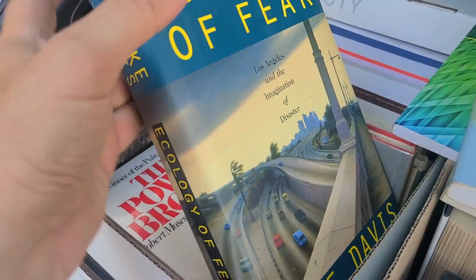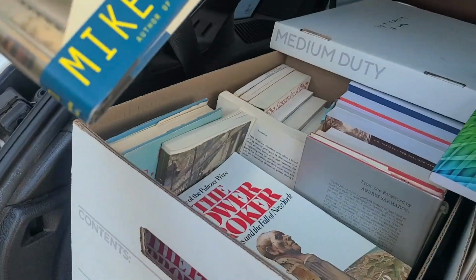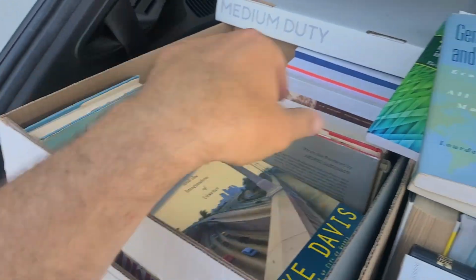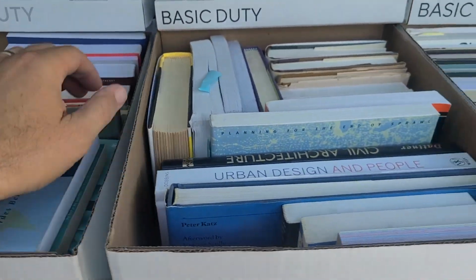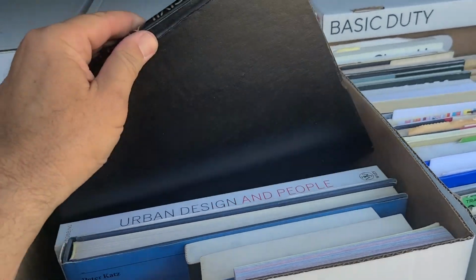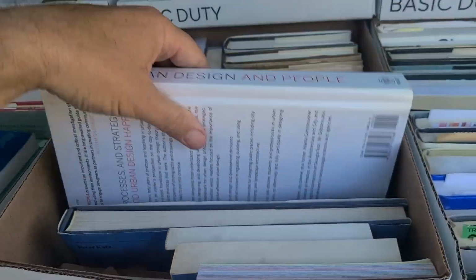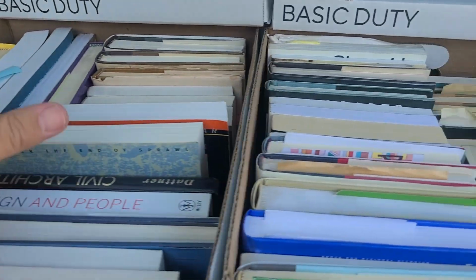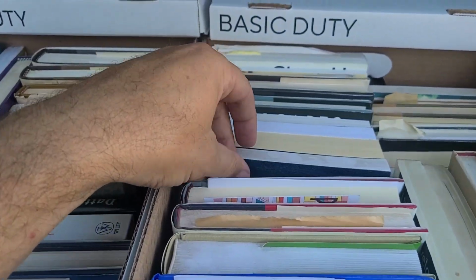Ecology of Fear: Los Angeles and the Imagination of Disaster. So some really interesting titles here that I'm seeing. Looks like a mixture of scholarly stuff, school-related, scholastic, urban design, and people. Who knows? I would be surprised though if a lot of these textbooks were worth much. But you never know. You never know.